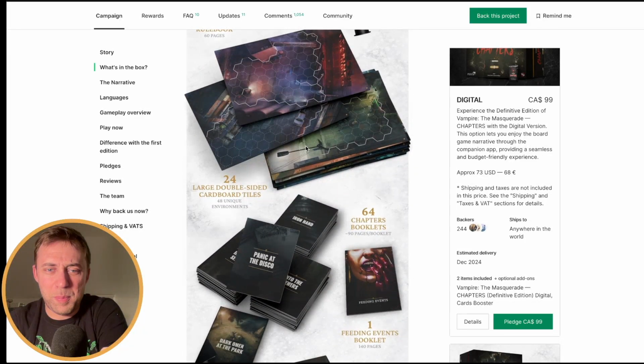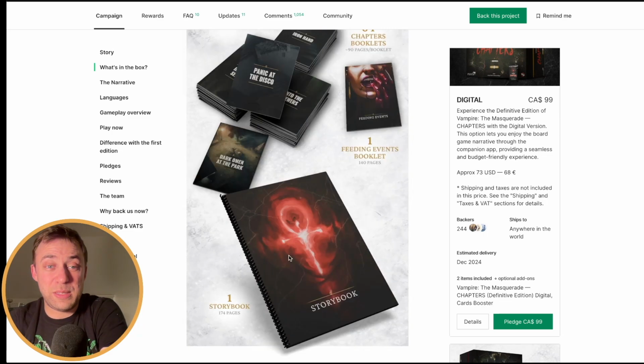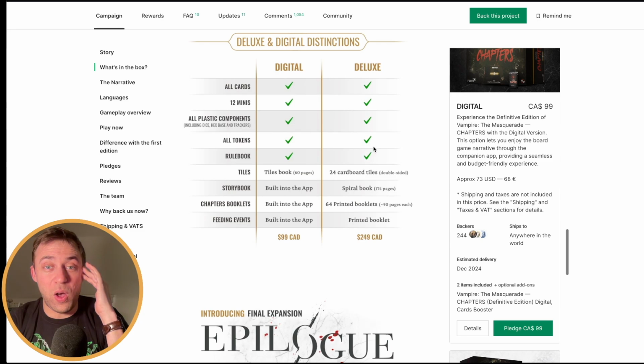And then a bunch of cardboard tiles, a bunch of chapters booklets that you can then just flip through. Yuck. A nice big storybook. I'm sorry, why is anyone ever getting this deluxe version when all that changes, you still get all the cards, you get all the plastic components, you get all the tokens. The only thing that changes is that you get a tiles book of 60 pages instead of 24 cardboard tiles, a spiral book, all the printed booklets, which are 90 pages each, and another feeding event printed booklet. Do you need that much paper in your life?